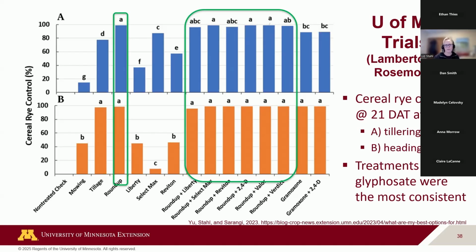I also want to mention Liberty. Again, great product, great thing to have in the system, but it is not a product I would recommend you use early in the season to try to terminate a cover crop, because it needs warmer temperatures and sunny conditions, which we don't usually get when we're trying to terminate a cover crop. So save that product till later in the season. But yeah, Roundup has been our most consistent at termination.